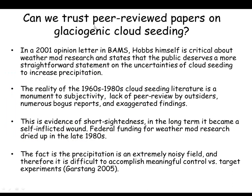So back to the question, can we trust peer-reviewed papers on glaciogenic cloud seeding? In the 2001 opinion letter in Banff, Peter Hobbs himself was critical about weather modification research, and he states that the public deserves a more straightforward statement on the uncertainties of cloud seeding to increase precipitation.